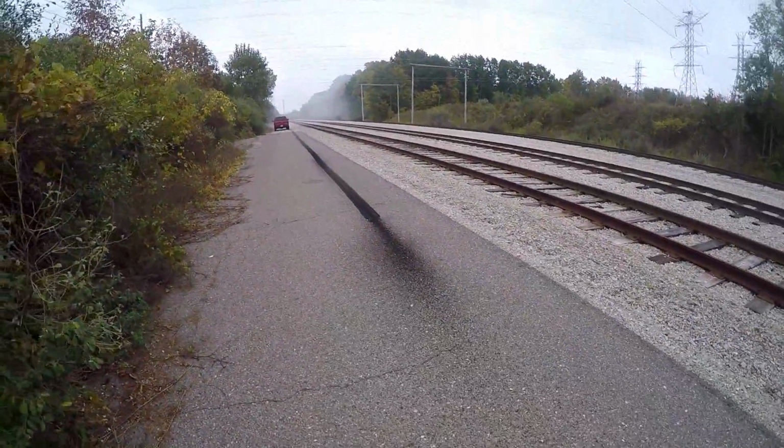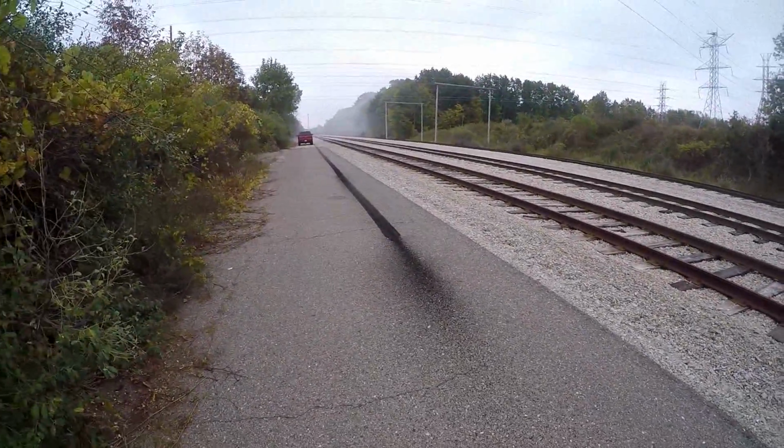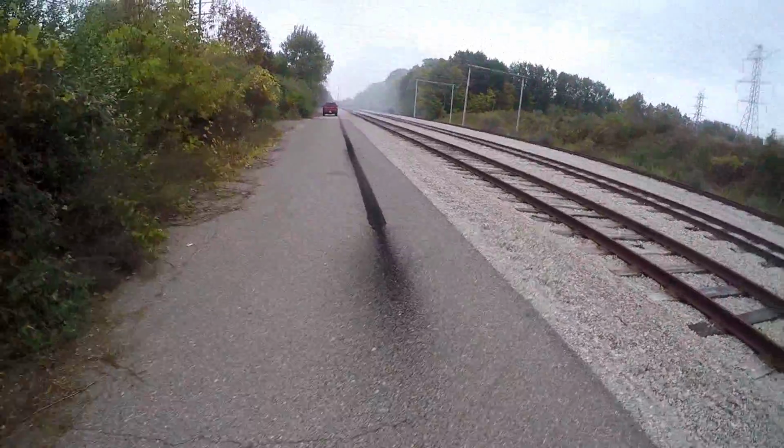Dang, that's a lot of smoke. Well, only one tire spun. Why is that?